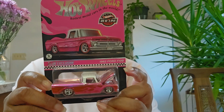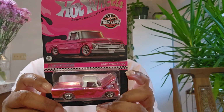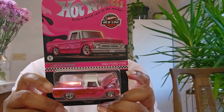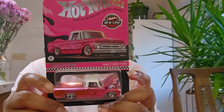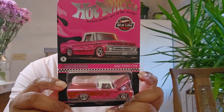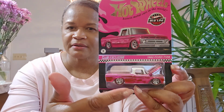Short-lived model was designed with a cab and box functioning as one piece. It was part of the suburban lifestyle, used as a workhorse vehicle. Of course, you got the pink Spectra flame. It's the first RLC pink car to have pink on pink ghost flames. Who knew? The first RLC to have pink on pink ghost flames.